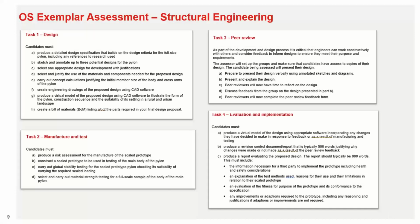So from there, we're going to look at the tasks. Task 1, design; task 2, manufacturing and test; task 3, peer review; and task 4, evaluation and implementation. Model using CAD software, and also create a bill of materials.